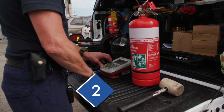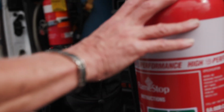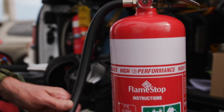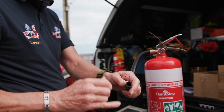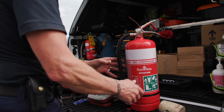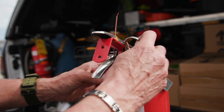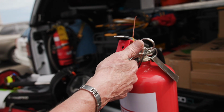So we go through a visual inspection first of all. And obviously we're checking that the pressure gauge is in the green, that the hose is properly connected. On older extinguishers you can sometimes get cracking or splitting here. You've got to check that the nozzle's in good condition. Obviously with this being new it should be fine, but on fire extinguishers that have been around for a while you might have insect debris inside there, especially if you haven't got the dust cap on. They have to have the anti-tamper tag fitted, so that's designed to stop the safety pin being pulled, but also to show that it hasn't been pulled and perhaps operated the extinguisher.